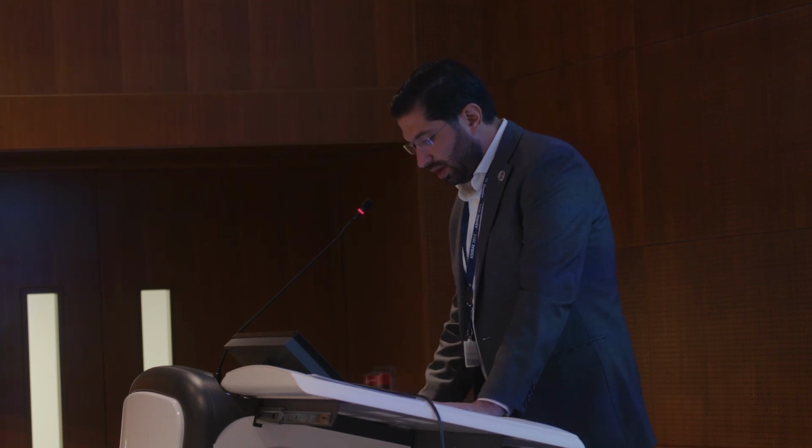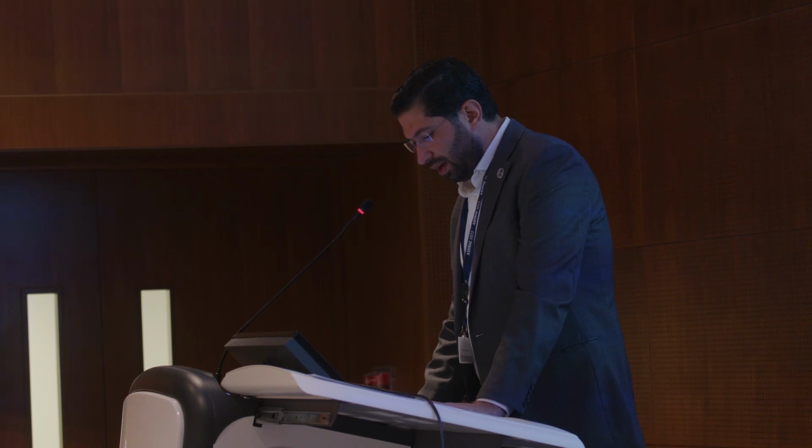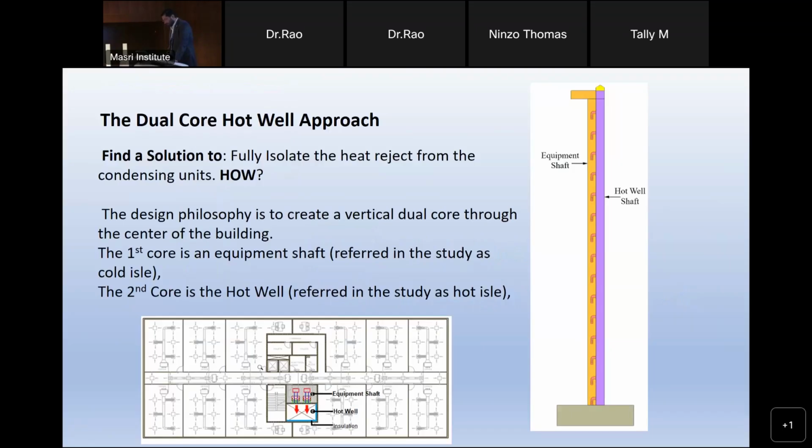The design philosophy here is to create a vertical dual core through the center of the building. As you see, I thought to keep the full periphery of the building clean, leaving it to the architects, and to center our focus within the core of the building. I've created two main cores in the building. One, I call the equipment shaft, where we'll be housing the equipment. And the second will be the hot well.